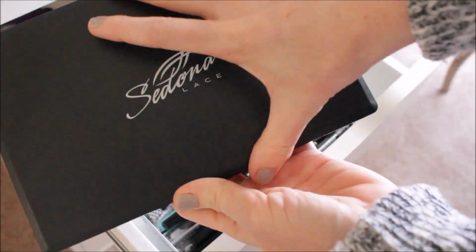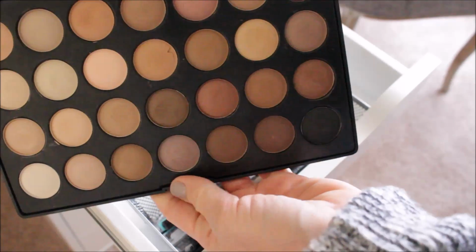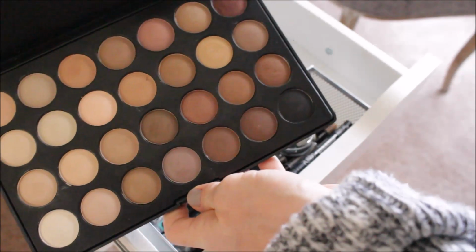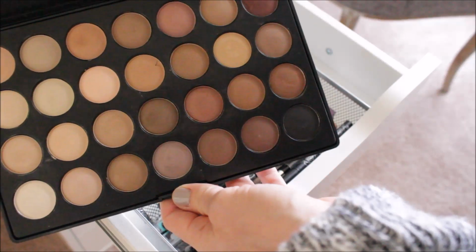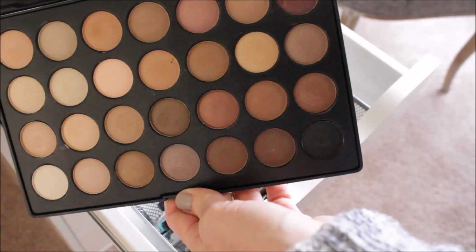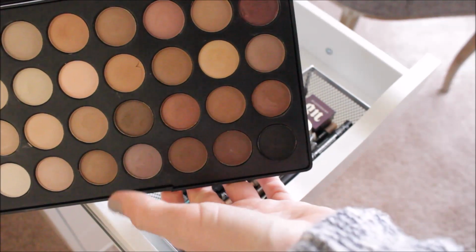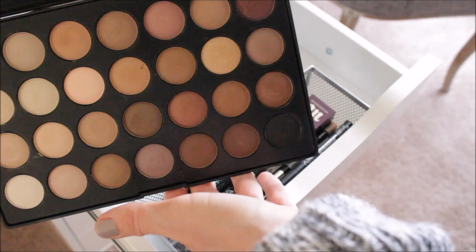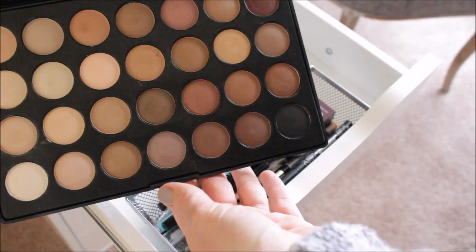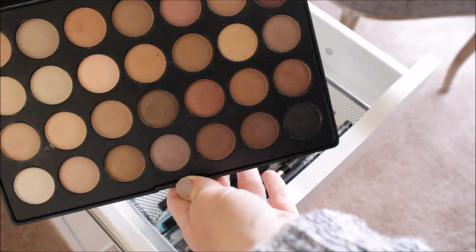All right, the last one is a 28 eyeshadow palette by Sedona Lace. It's their neutral eyeshadow palette. I literally have never used this. I've maybe used it once, and I've swatched it maybe once. So I think I'm gonna pass this one along. It's really pretty. It has great shades in it. Really just pretty natural, neutral eyeshadows, but I literally never use this. I never pull it out to use it. So I think I'm going to pass this one along.